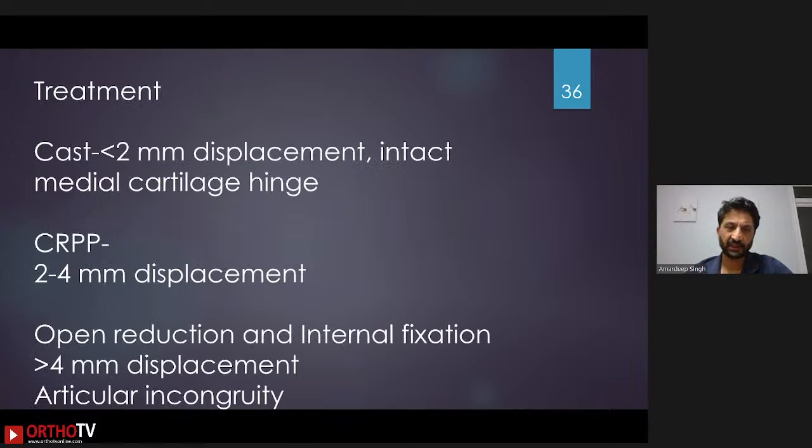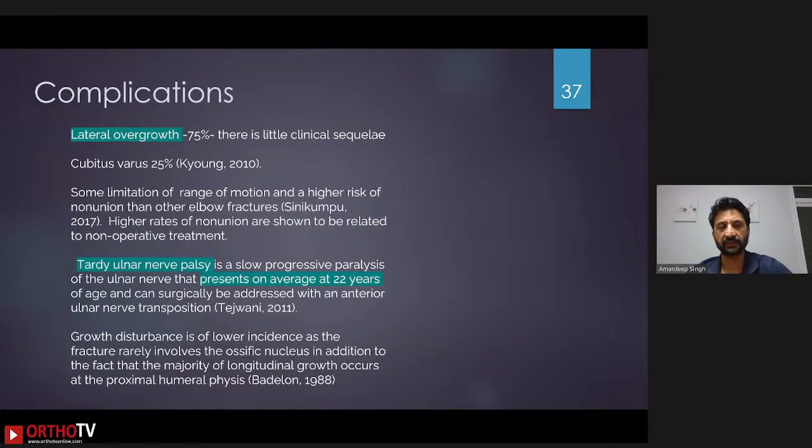So in summary, for treatment, less than 2 millimeter displacement with an intact medial hinge, you can treat with a cast. 2 to 4 millimeter displacement can be treated with closed reduction and percutaneous pinning if you can bring it to less than 2 millimeter displacement. And also utilize the arthrogram to make sure that your articular integrity is maintained. If you have a fracture with more than 4 millimeter displacement or there is an articular incongruity, you require open reduction and internal fixation.